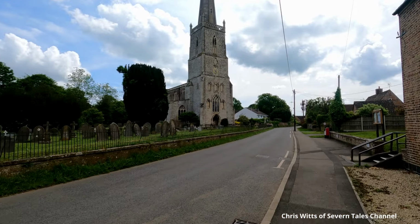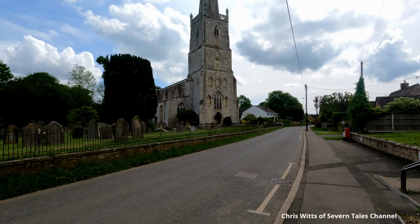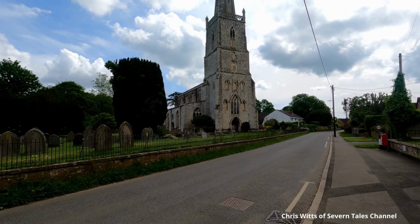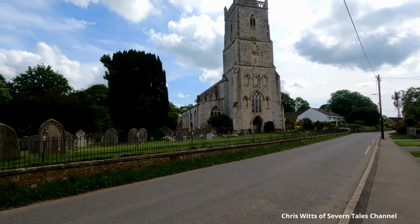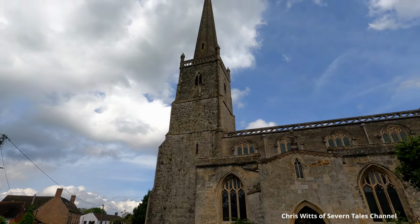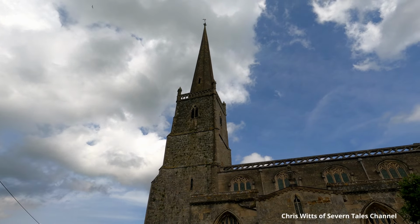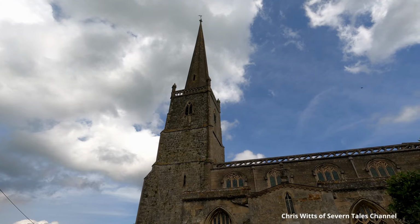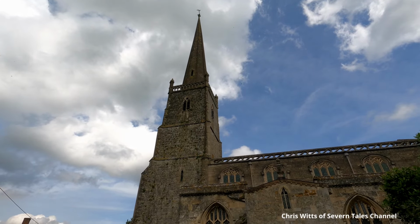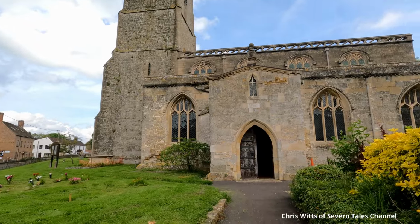We stopped at the village of Slimbridge on the way back to have a look at the local parish church. It looks very old and interesting, so I think we'll go and explore. It has a high spire, a landmark from miles around: from the M5 motorway, the A38, from the canal, even when passing through on a boat. You always know that spire of Slimbridge.